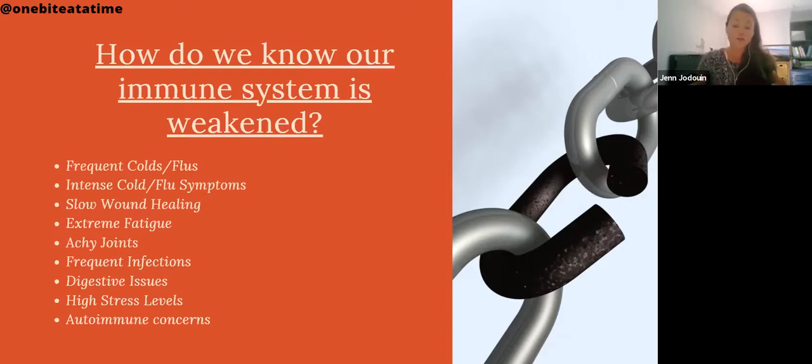But yeah, 80% of our immune system is developed and stored in our digestive system. So that's something pretty big there, right? But high stress levels is a huge, huge indicator that you're going to have a weakened immune system. And then, of course, autoimmune concerns. So if you are currently dealing with an autoimmune issue, or you think that you might be, then you can most definitely assume that you've got a weakened immune system.